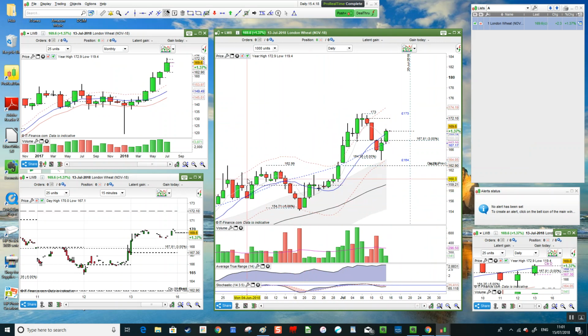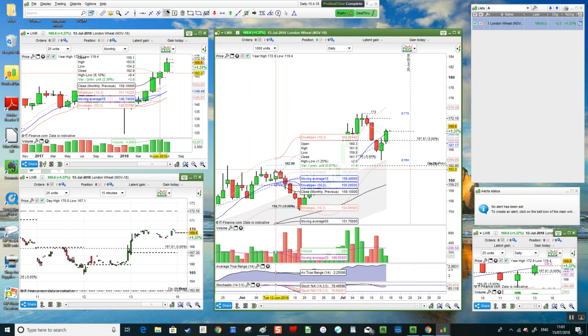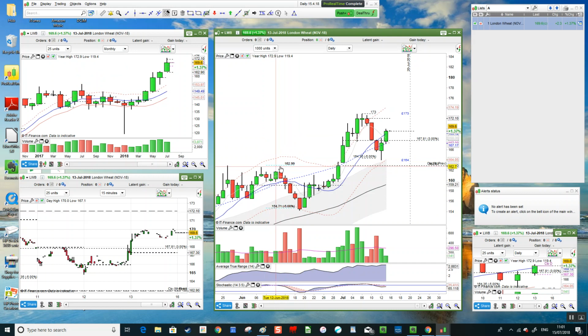We can see here that we test this swing high here. We've all been looking at the 163, 164 was my target. We had a pullback here back in June. If you take this high here of 163, and the market fell back 5%, and then we rolled up £10 a ton. So let's have a look, see how this one compares.